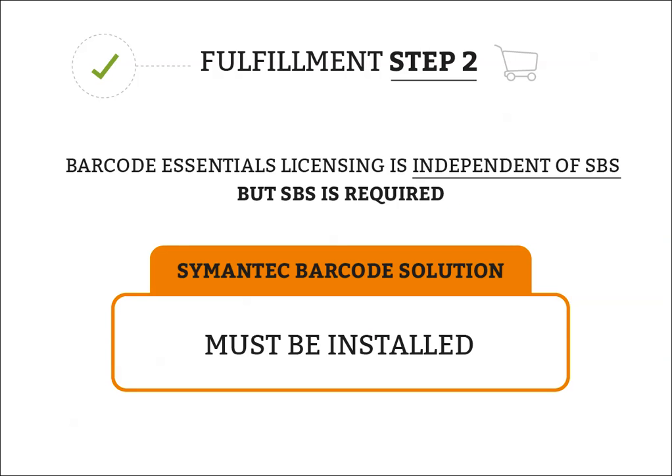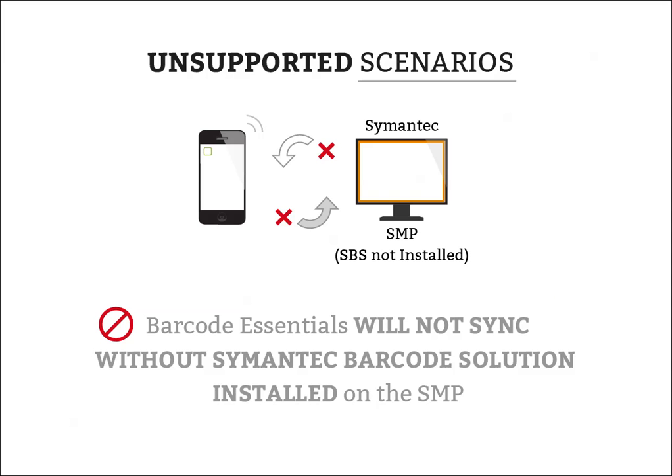Step 2. Customers must keep in mind that while Barcode Essentials Licensing is independent of SBS, Semantic Barcode Solution is required for Barcode Essentials to configure properly. So, customers should make sure that they have Semantic Barcode Solution installed. There are 2 modes that Barcode Essentials operates in: free and licensed. Irrespective of mode, Barcode Essentials will not sync without Semantic Barcode Solution installed on the SMP.